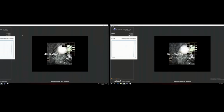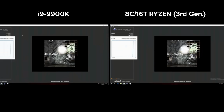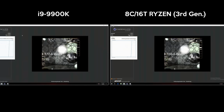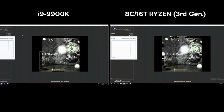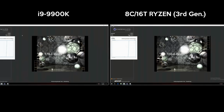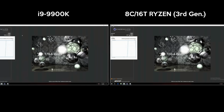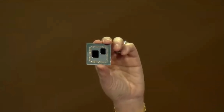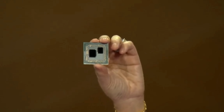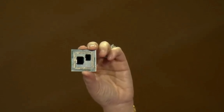We did get a brief demonstration of an 8-core 16-thread Zen 2 CPU going against an i9 9900K at stock clock speeds. Both processors scored above 2000, with the Zen 2 chip scoring at around 2050 points, beating out the 9900K at stock speeds. A 3rd gen Ryzen chip was shown without the heat spreader attached, showing 2 discrete dies, the smaller one being the Zen 2 core, AMD said, and the larger one being an IO die.